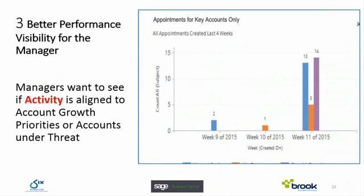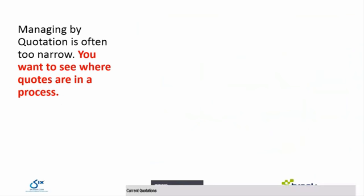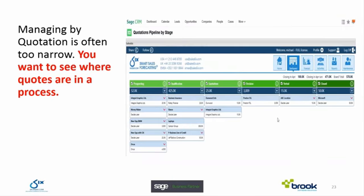This is one of the most common setups that we do for clients, giving them activity visibility across their account space. And it's very interesting to watch this, because within a week of introducing something like this, salespeople start to re-engineer their calling schedules, which is exactly what the manager wanted in the first place.